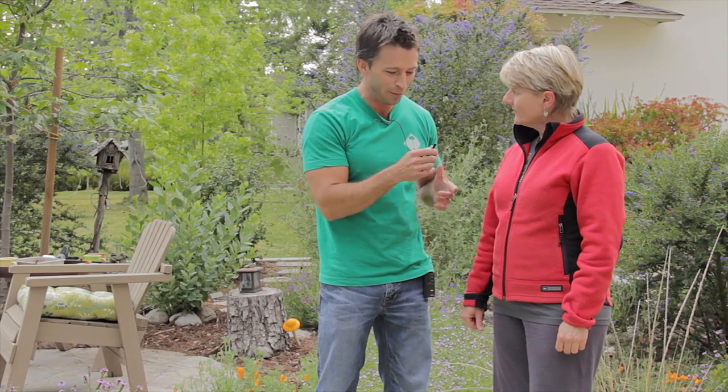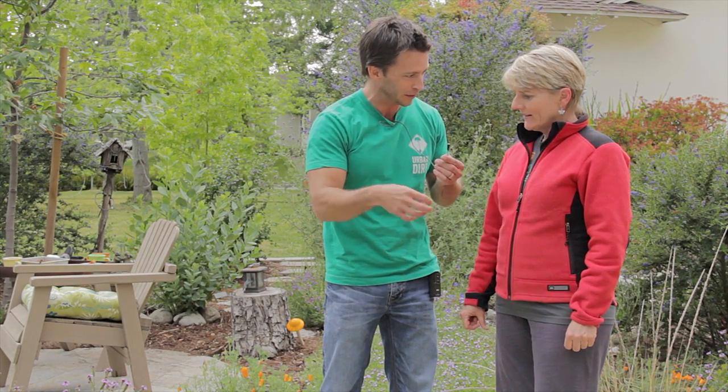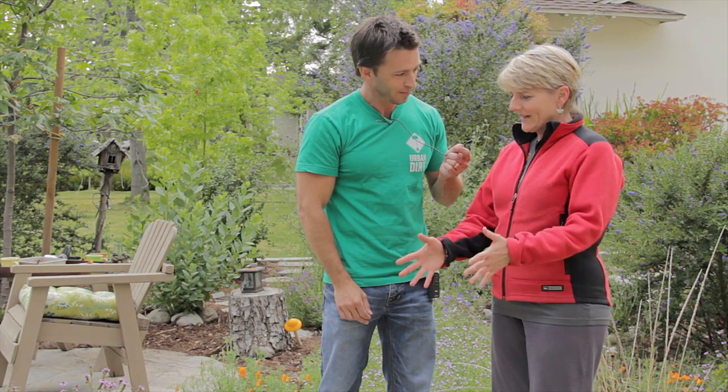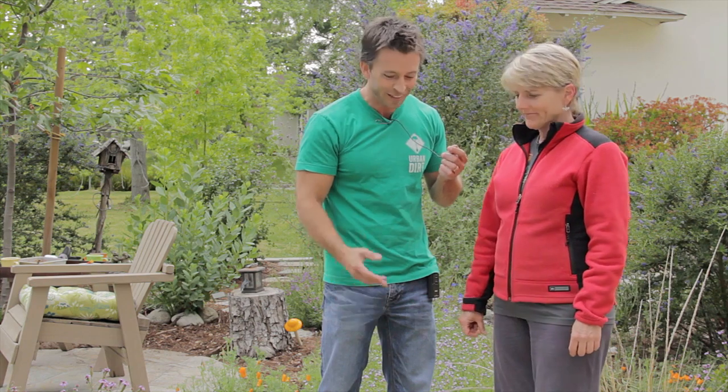Right. And you're probably one that allows everything to go to seed until the birds get it. Yeah, it can get a little messy, like the dry stream, to let things reseed. But these reseeded from last year. Great. Well, thank you, Kathy, for sharing this with us.